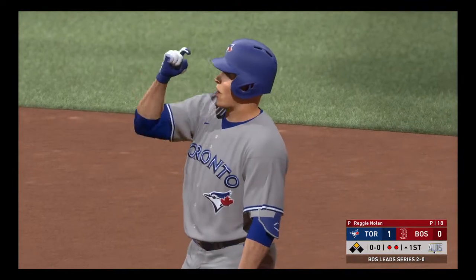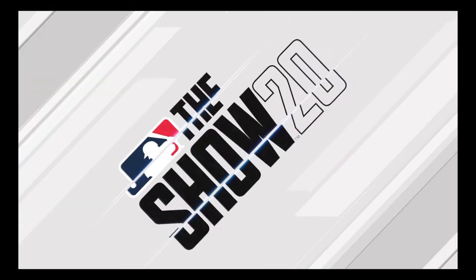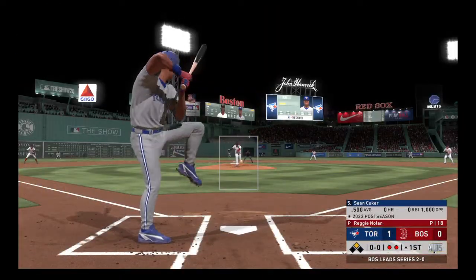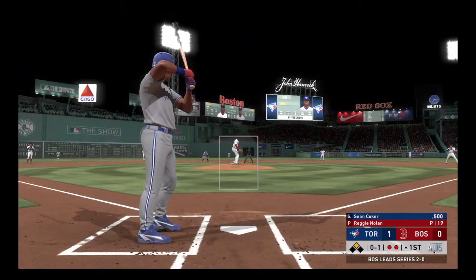This is why it's so important to give your cleanup hitter an opportunity to hit with runners in scoring position. He does just what he's supposed to do, lacing a double and driving in a run, just like you draw it up. Sean Coker swings and misses there, so he's down 0-1.